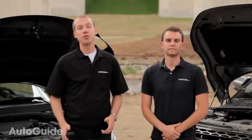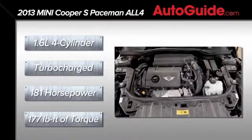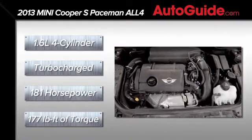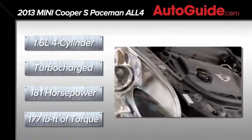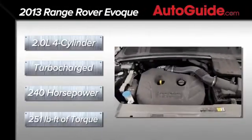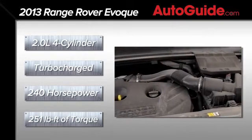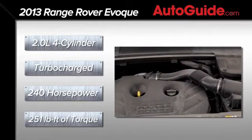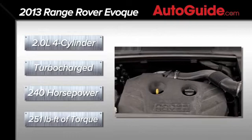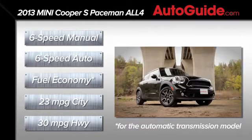The Mini Paceman Cooper S All-4 is powered by the ever-present 1.6-liter turbocharged four-cylinder engine that makes 181 horsepower and 177 pound-feet of torque. Meanwhile, the Range Rover Evoque comes with a larger 2.0T that makes about 60 horsepower more and about 75 extra foot-pounds of torque.